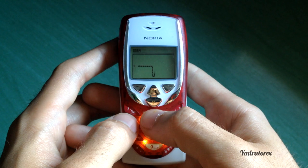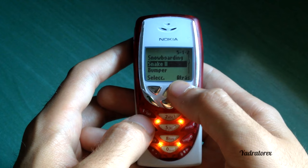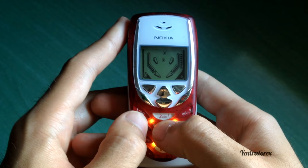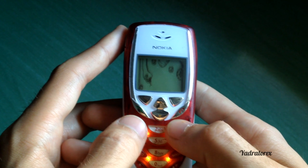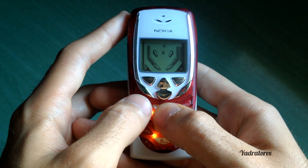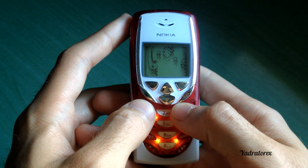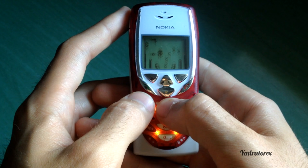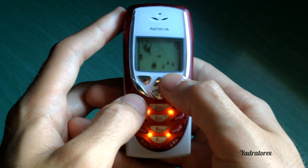Okay, there you have it. Two players can be played via infrared port. Bumper. It's a pinball. Okay. Oh, shit. Oh, it has vibration also, when you click the ball. Nice games.